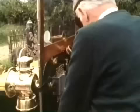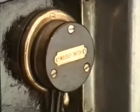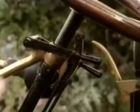Now, the most important job of all, having inserted the starting handle, as you can obviously see, the side of the engine, is to put it on half compression. Otherwise, there's a great risk of breaking your wrist. Turn on the switch, adjust the throttle and ignition controls.